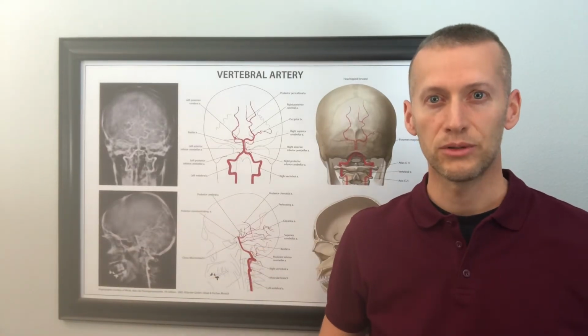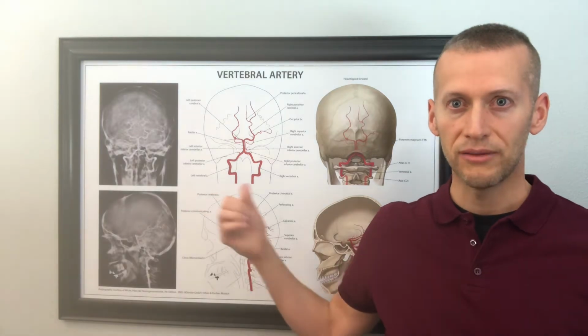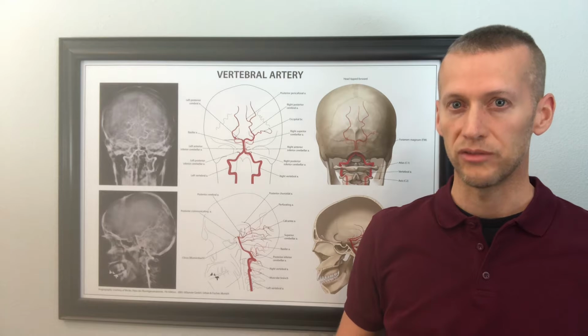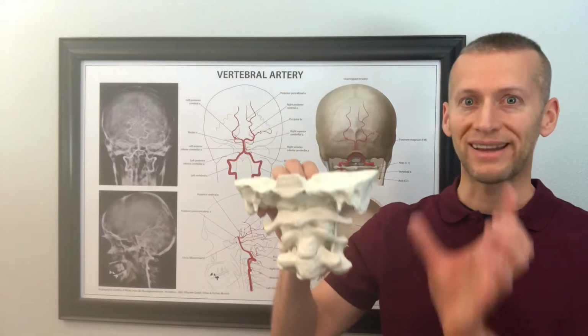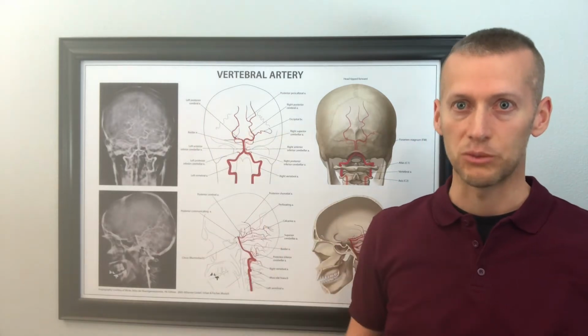Hello there, I wanted to share with you about the vertebral arteries and atlas subluxation. Right here we have a set of arteries, and these three pictures are all similar. They're just showing different ways of looking at the two arteries that go through the top 6 bones in the neck and then back into the skull, and they form one artery that comes out and branches out and feeds the rest of the brain.